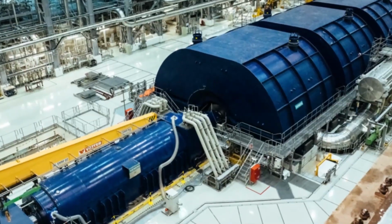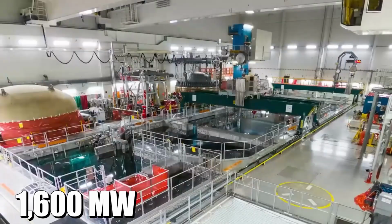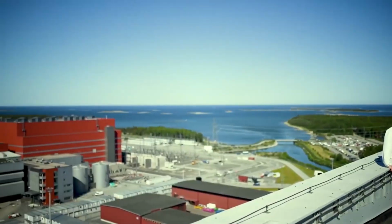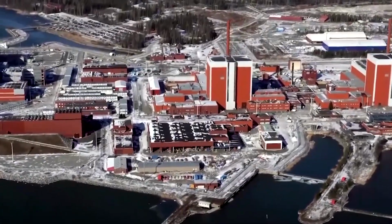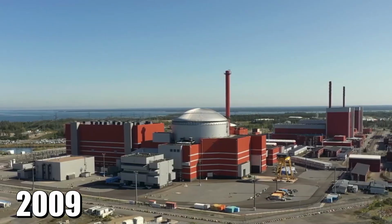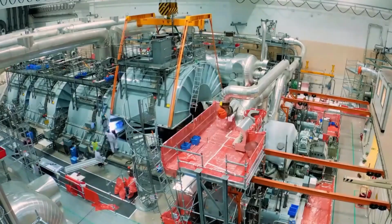Olkiluoto 3 is a 3rd-generation European pressurized reactor, or EPR, with a staggering capacity of 1,600 megawatts. This advanced reactor is not just a powerhouse in terms of output, but also its engineering complexity. The construction of OL3 began in 2005, marking the first new nuclear reactor to be built in Western Europe in 15 years. The goal was ambitious: to bring the reactor online by 2009, a timeline that soon proved overly optimistic. The sheer scale and complexity of OL3 presented numerous challenges.